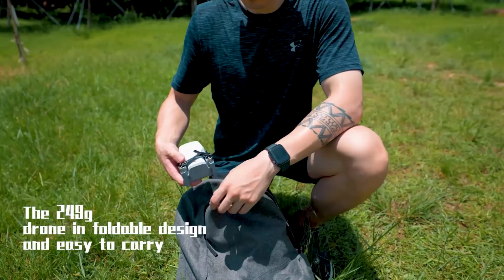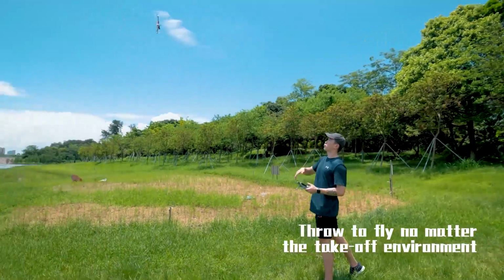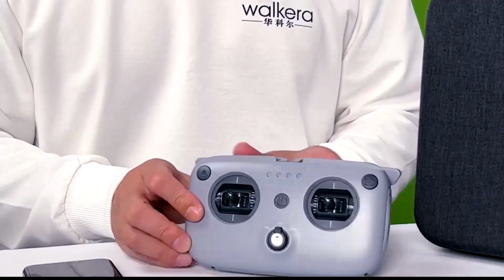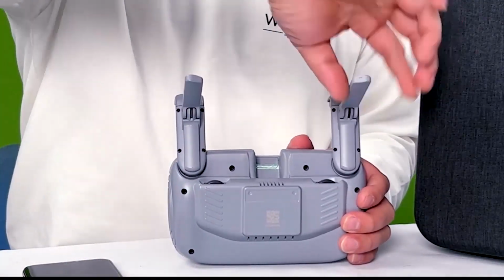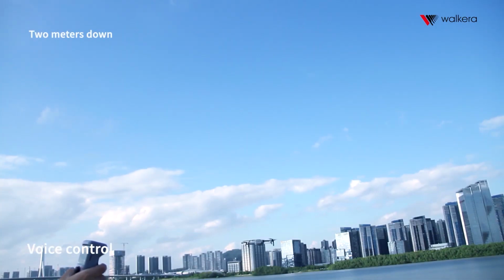The Walkera T210 mini drone is a compact and versatile quadcopter that offers some impressive features and performance for its size and price. It has a foldable design that makes it easy to carry and store, and it comes with 2 controller options: a standard 2-stick remote controller and a one-handed voice controller with a built-in screen. The voice controller allows you to control the drone with simple gestures and voice commands, which is a unique and innovative feature that sets it apart from other drones in the market.